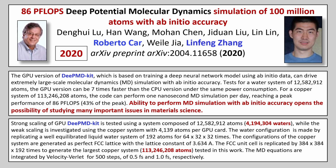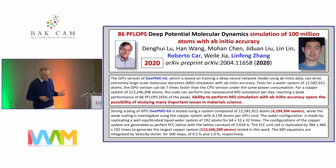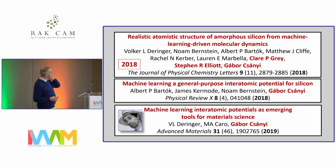So this gave us the bridge from doing high-level calculations on relatively small systems that you could extrapolate with machine learning to literally millions. Actually, today it's billions, it's not millions. It's reached the scale of being able to do billions of particles. This is just in that short space of time.